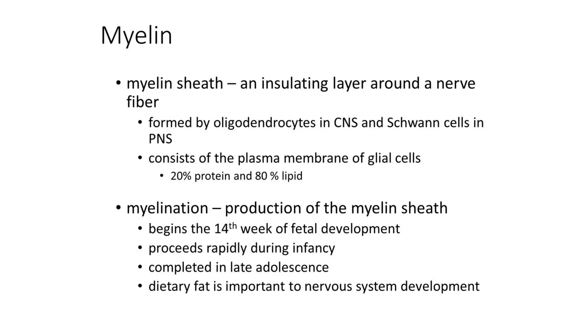Dietary fat is important to nervous system development, and that is because, as we see, the Schwann cells or the oligodendrocytes are composed of 80% lipids. So a high fat diet can be very beneficial for this myelin sheath to develop. And you want your cells to contain myelin. You want this act of myelination to take place, and you want it to be completed correctly.